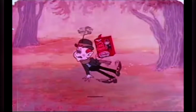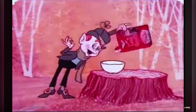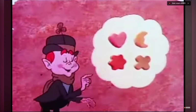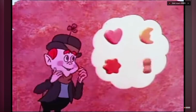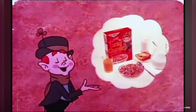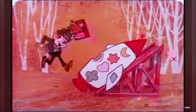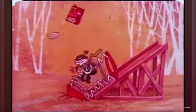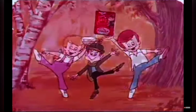There's Lucky! Get us Lucky Charms! They're magically delicious! Always after me Lucky Charms, the frosted oat cereal with sweet surprises. Pink hearts, yellow moons, orange stars, green clovers, and blue diamonds. Part of a complete breakfast. Oh, they're coming! I'll make a rocket and fly away. Whoops! Frosted Lucky Charms! They're magically delicious.